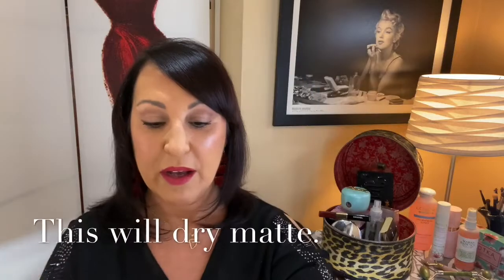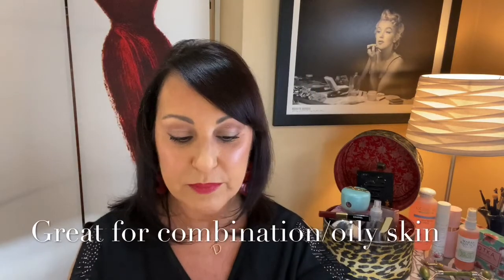See how it's even a little bit shinier? I do like it though, because I've used this before. Then there's Superstay Maybelline 24 Hour. I like this one too. Maybelline Superstay also claims to be full coverage. I think it is full coverage.